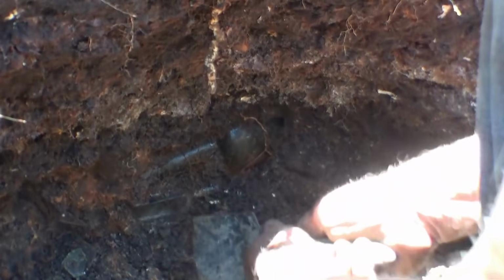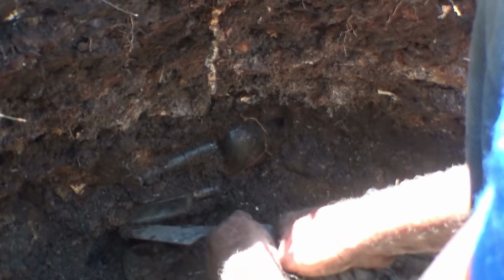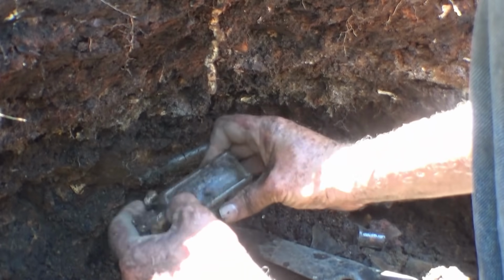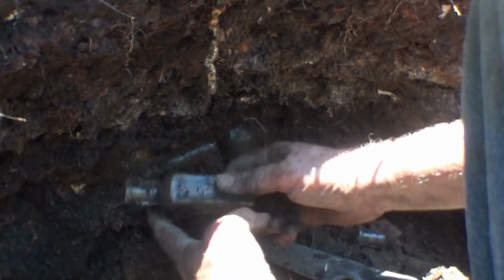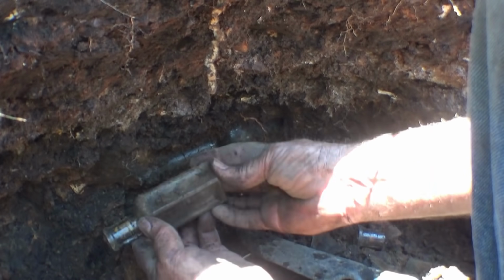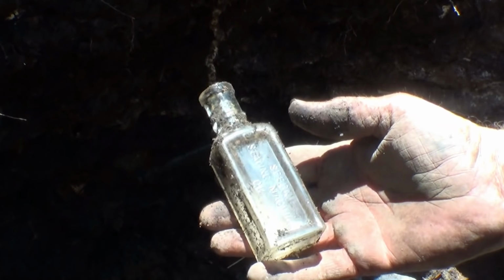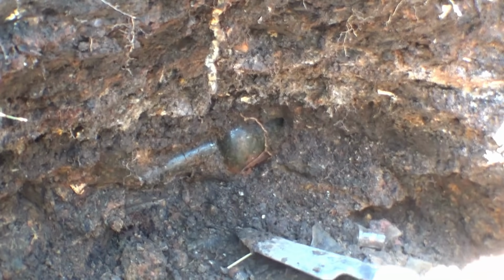I'm trying to get it down in there where the angle of the sun's not quite so bad and glare, because I know you can't hardly see. Alright, let's see what that one is. That one looks like it's whole. It's another sperm sewing machine oil. Second one of the day of those. Nice bold embossed one. Sperm sewing machine oil from the sperm whale, 1880s. Nice hand blown bottle. And then the third one.